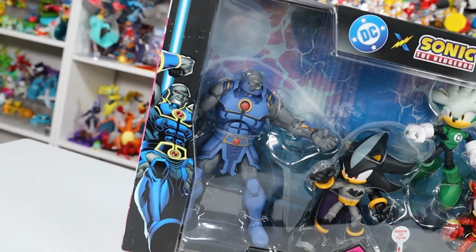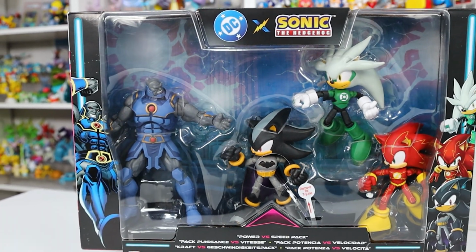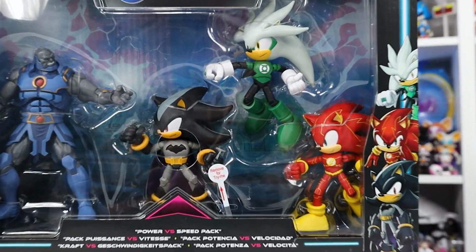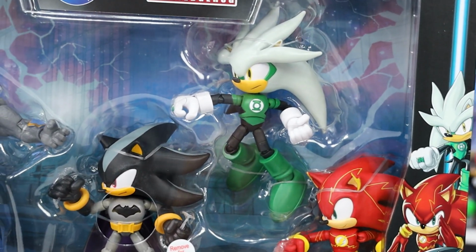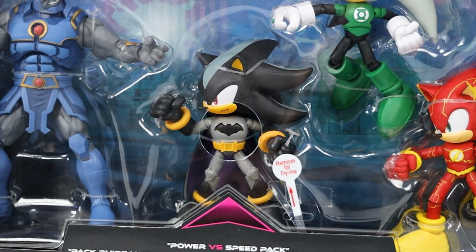Now this set costs $59, which is a pretty good deal because all of these single carded figures are $15 each. So that leaves Darkseid also costing $15, but you're getting a little extra value because this Shadow has that light up feature. I love the presentation to this. I love seeing this window right here with all the characters. Darkseid is a 7-inch figure and the rest of them are 5-inch figures.